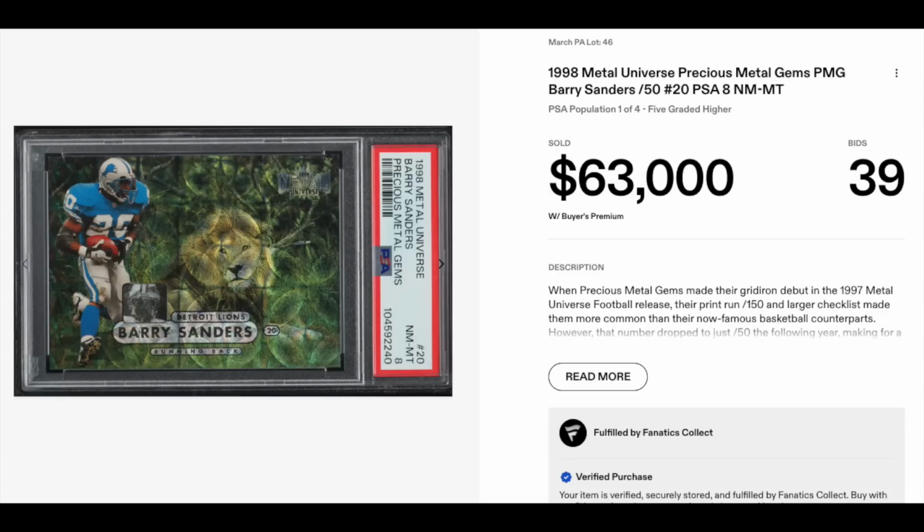Switching over to football, 1998 Metal Universe Precious Metal Gems, Barry Sanders. Cool image on this card here with the lion in the background, looking at the lion running the football. PSA Near Mint-Mint 8. The PMGs are serial numbered out of 50. This particular copy is a pop 4 with only 5 copies graded higher, $63,000.